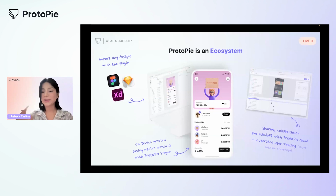Once you're done creating your prototypes, you can actually test them on your final devices. You can test on mobile and tablet, and this is thanks to the ProtoPie Player app that we have. With this, you can test with your real keyboards, use your built-in cameras, and also use the native sensors of your cell phones. So this allows you to have the real experience, because that is what ProtoPie does. It creates final-product-like prototypes.